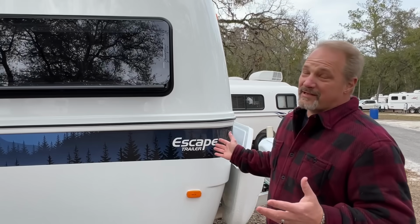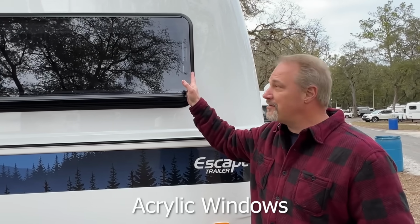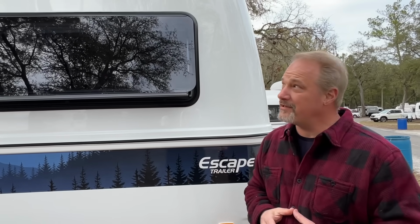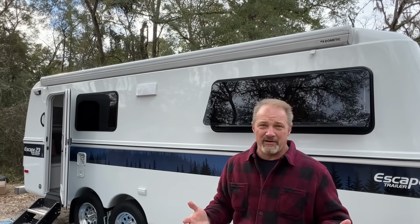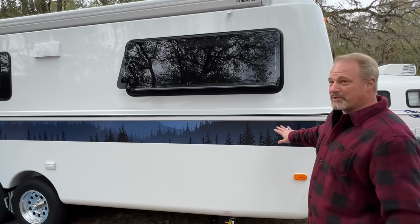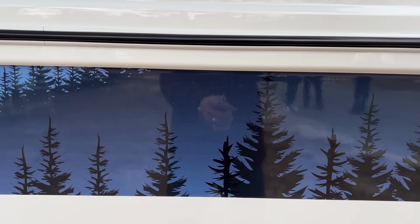So let's just do a quick walk around. On this Escape model, it does have thermopane windows, so that's really nice. Awning style windows. I really like the awning style windows, and being thermopane keeps it nice and comfortable inside. It does have a very large awning out here, very large powered awning, which is really cool. And this particular one has a really nice graphics package on there, as you can see. I don't know if that's going to be standard or not, but it looks really great.